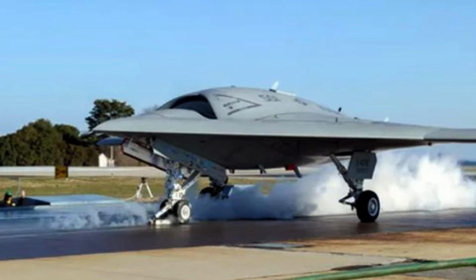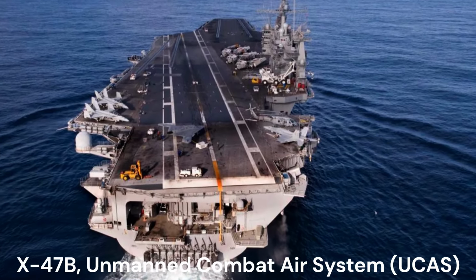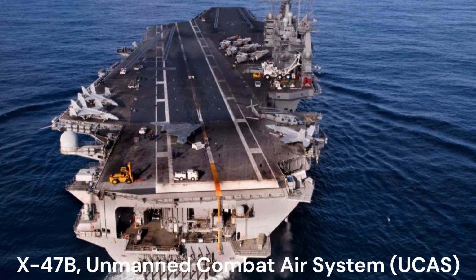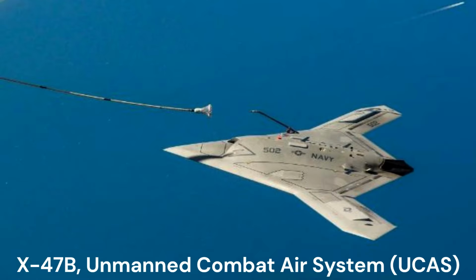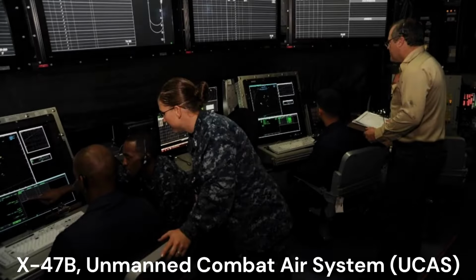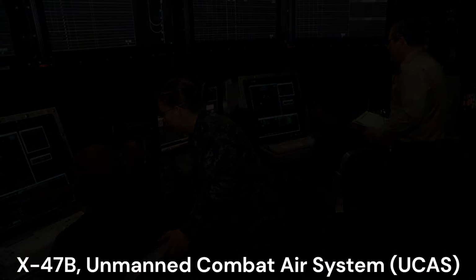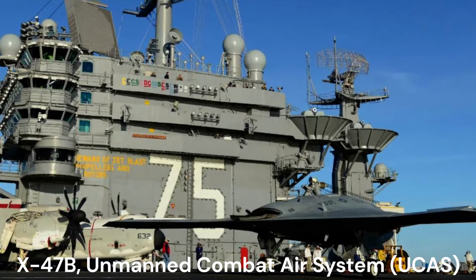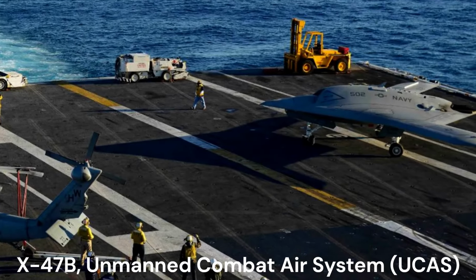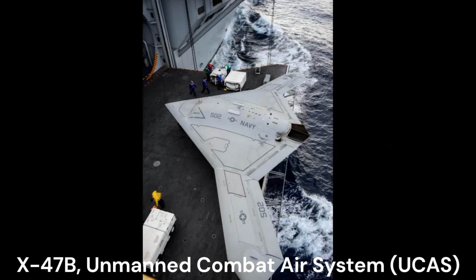The drone's unique design allows for its wings to be folded in, making it easier to store on an aircraft carrier. In April 2015, the X-47B changed the course of aviation history by successfully conducting the first ever autonomous air refueling. This unlocked the full potential of what unmanned surveillance, strike and reconnaissance systems can do in support of the U.S. Navy. The historic demonstration proved that the X-47B was capable of performing standard missions like aerial refueling and operating seamlessly alongside a manned aircraft.